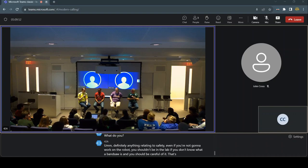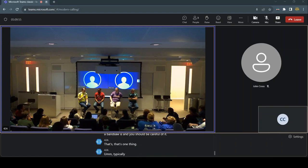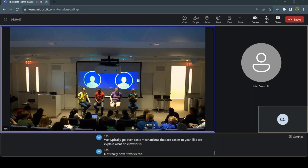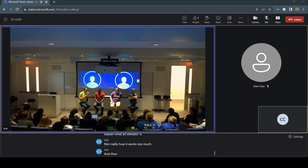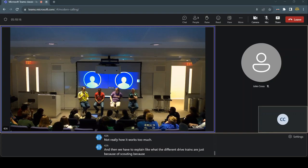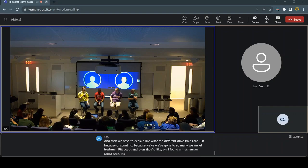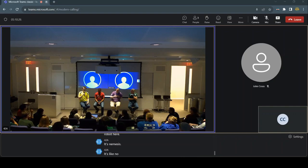That's one thing. Typically, hand tools are really important to teach. We typically go over basic mechanisms that are used year to year. Like, we explain what an elevator is, not really how it works too much. And then we have to explain what the different drivetrains are, just because of scouting. We've gone to so many, we let freshmen pit scout, and then they're like, oh, I found a mecanum robot here. It's Nemesis. It's like, no, they're not.